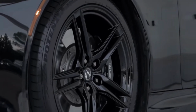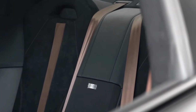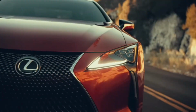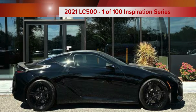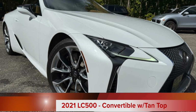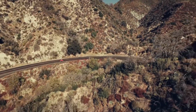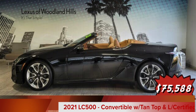Family, we got some of the best 21 opportunities on the market, including our only second ever time to see a 2021 Inspiration Series up for sale. My top three picks this week include a 2021 Inspiration Series that's $14,000 less than the last one that hit the market in July earlier this year. We've got a 2021 convertible for $68,000 with 0 accidents and 2 previous owners, and an L certified 2021 convertible with only 34,000 miles and coming in at $75,000.